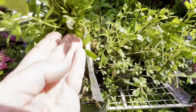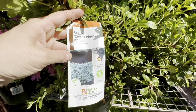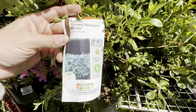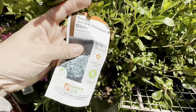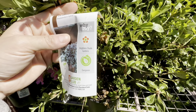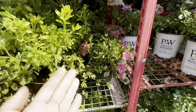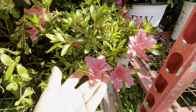What about this white colored blooming stunner? Let's take a look. This is the Gerard Pleasant White Azalea. The original asking price was $16.98. Now 50% off. The mature height will be 3 to 5 feet. Why buy? Evergreen, brighten shade gardens. Isn't this beautiful, especially for us home gardeners who have lots of shade in our home gardens? Imagine seeing this pop of color.